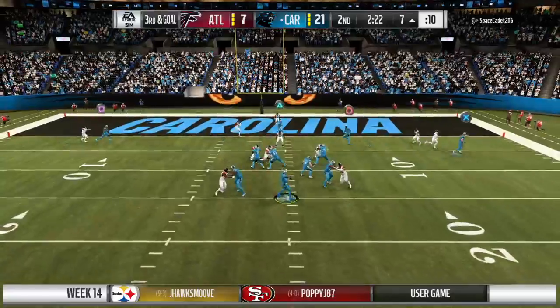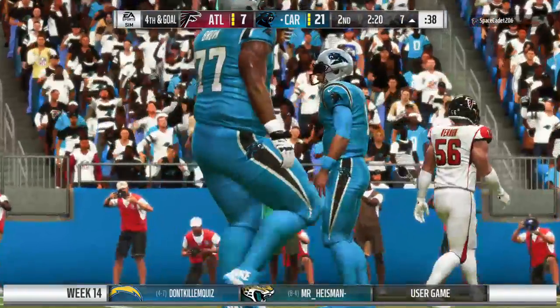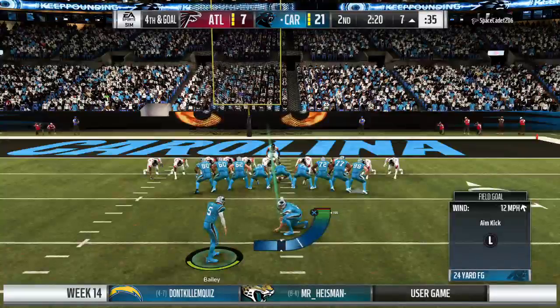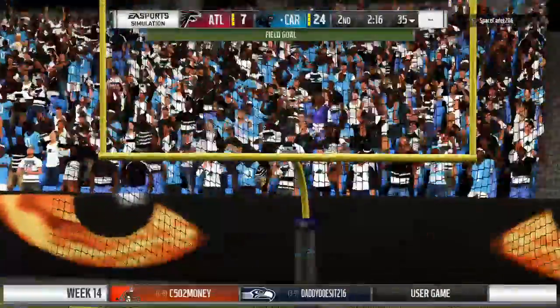After the run, Newton going to throw. Hard throw, incomplete. I know coaches tell us all the time that having a powerful arm isn't the number one thing they look for in a quarterback. But when you're trying to throw inside routes and you need to put some heat on it, it helps to have the big gun. In this case, just a little bit too much.